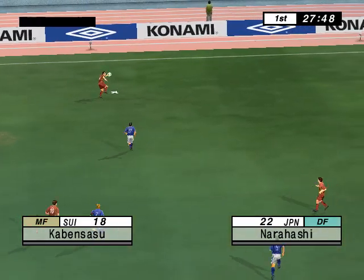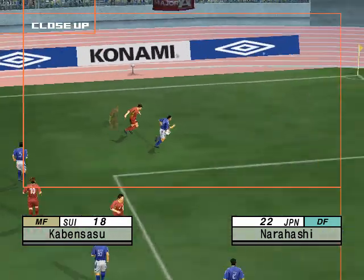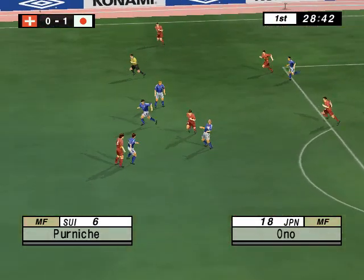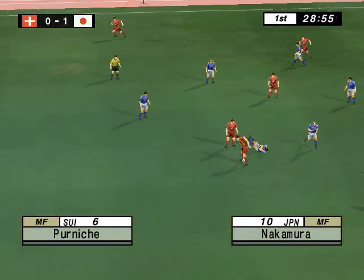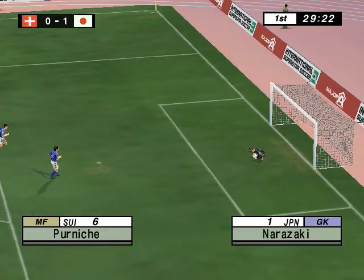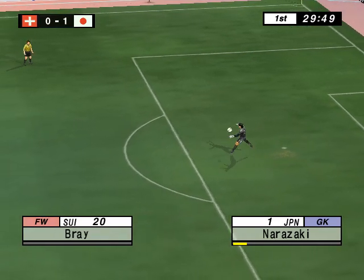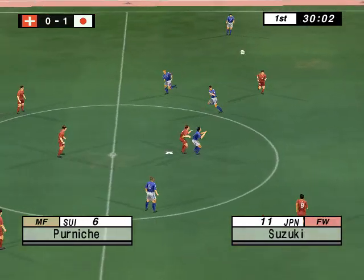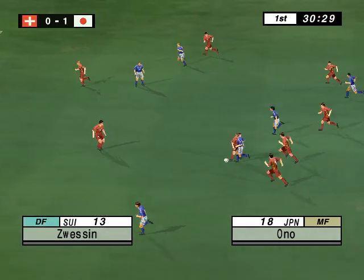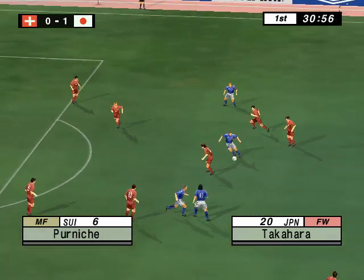Long pass to the left. What will they do next? Chance for a cross here. A shot from distance. That was brilliant goalkeeping. We've had just about 30 minutes in this opening half. He's putting the pressure on very well.